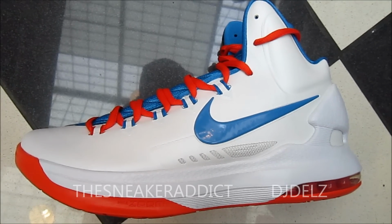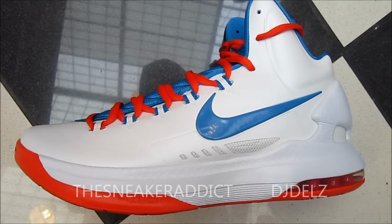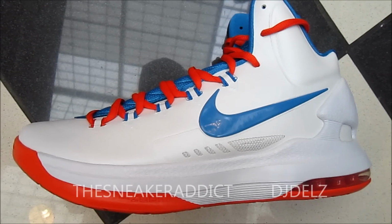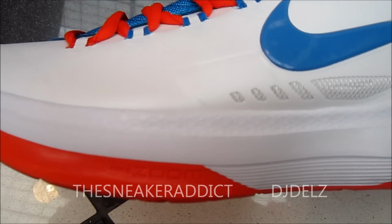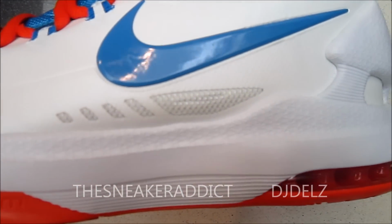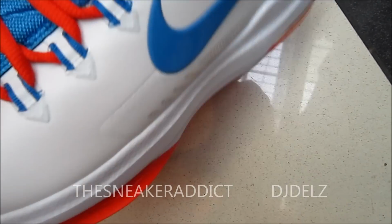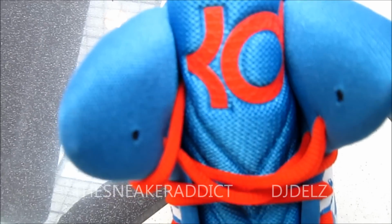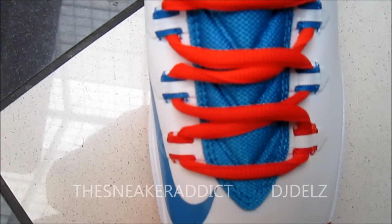Checking out the brand new 2013 Nike KD5 in the home colorway. As you can see, the upper is all white with your hits of photo blue, and you've also got team orange. You got some ventilation a little bit right there, and then you have that photo blue swoosh. Then you've got a blue tongue, and you've got the KD logo in that orange.